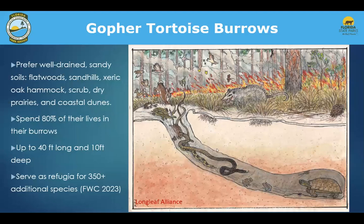They spend about 80% of their lives in these burrows, and these burrows can be up to 40 feet long and 10 feet deep, depending on how high above the water level you are or the topography of the area that you're living in. But just know that if you have seen a gopher tortoise burrow, which I'm sure many of you, if you live in Florida, have seen one before, the actual tortoise itself could be almost 10 feet deep in the ground and almost 40 feet back farther from where you actually see the burrow. So they're not just right there. It's way, way back there.